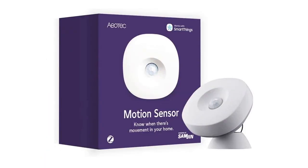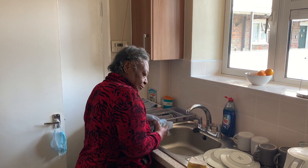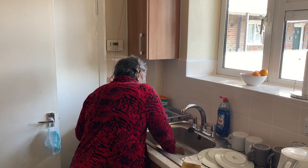Another Samsung SmartThings device I use is the motion sensor. I use it to make sure she's active and walking about. This helps me identify when support is needed and when she's managing independently. Motion sensors have a lot of other applications as well, which I will discuss in subsequent videos.